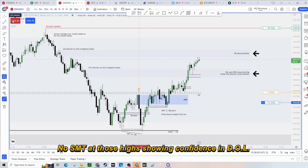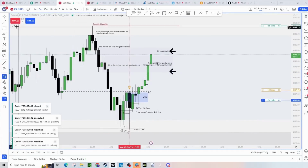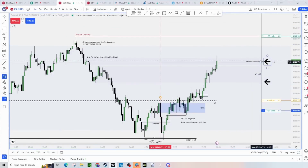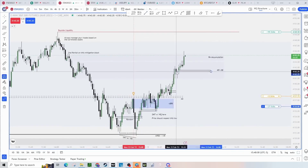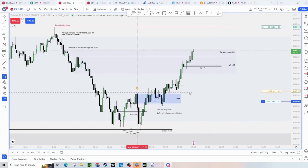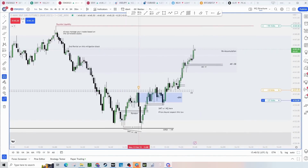And here I have my finger on the trigger, ready for them to mitigate this M1 mitigation block. There we go. I take another partial right there, and then I mark off the old M5 order block and an M5 volume imbalance as more PD arrays. Still comfortable with my stop loss. Here are my executions that I just showed.